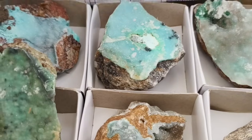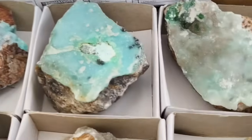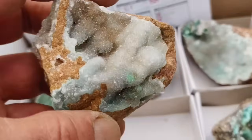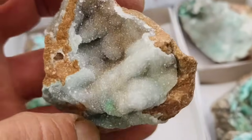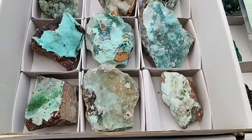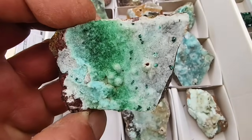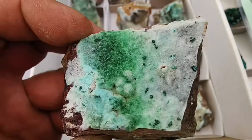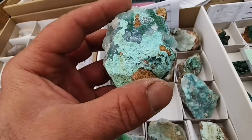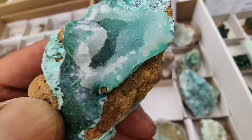12 specimens rated good, very good to A grade. I'm not going to dwell too long on this because we have seen better. There's a bit of hematite there. Juicy's always nice, man. Sparkly things are always nice. A bit of malachite on there. Proper Chrysocolla. That's pretty.